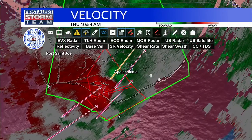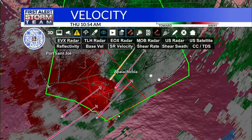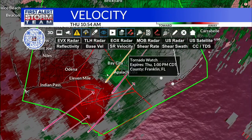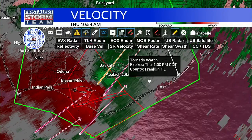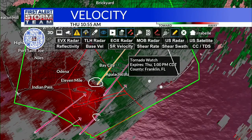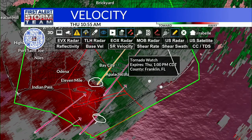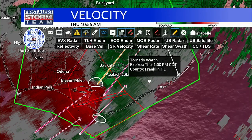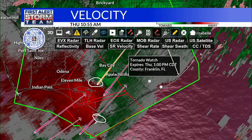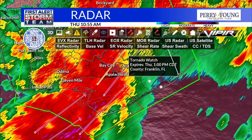It does look like this is relatively broad and weak, but there are still two distinct areas of rotation on the radar here. Again, working toward Apalachicola, where you can see that skit there, as well as the area just on the south side of St. George Island. Those are the two areas of rotation. If there is a waterspout, if there is a tornado, that's where they are occurring. And regardless, these are producing very heavy rainfall, likely producing flash flooding.